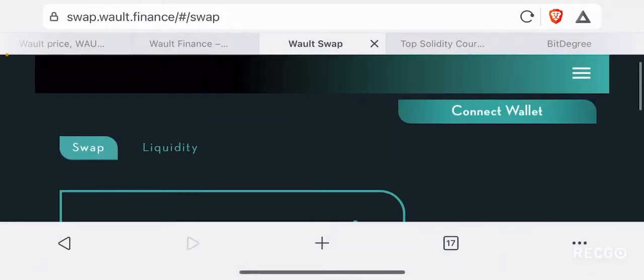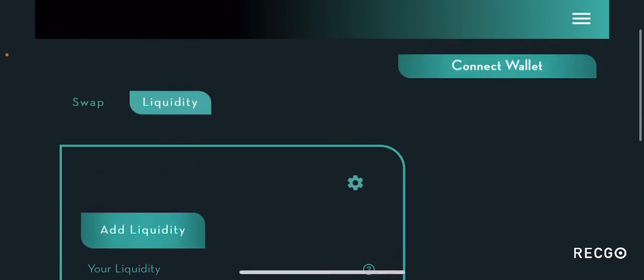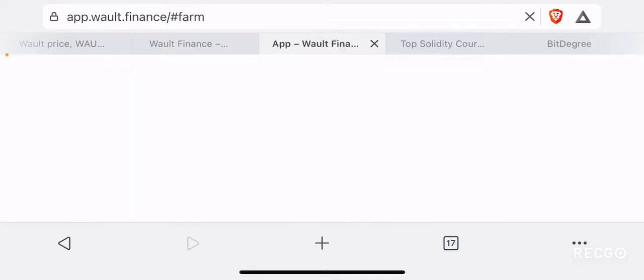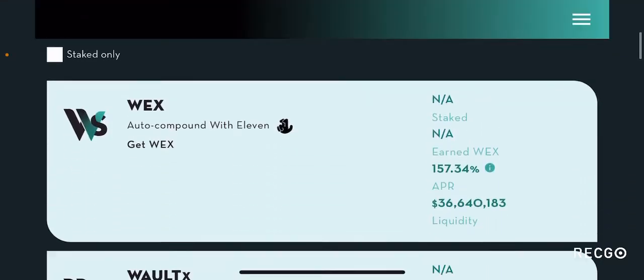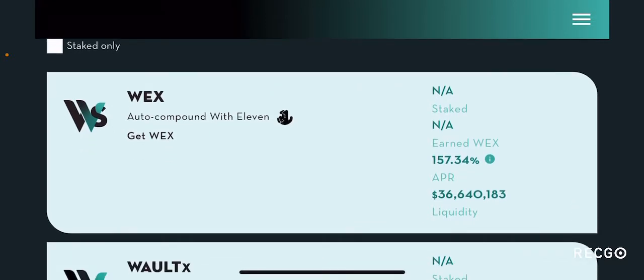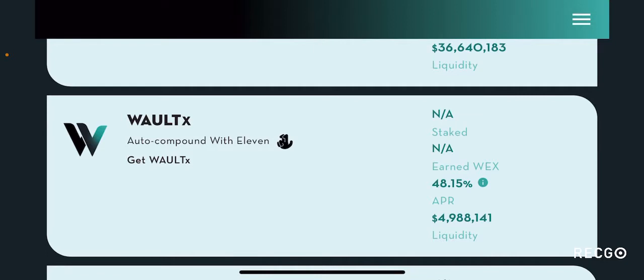And you can also add liquidity to certain pairs and earn liquidity provision rewards. And you can also stake your liquidity provider tokens to farm different cryptocurrencies, right? Similar to PancakeSwap, you can stake your WEX token and get WEX token in return, and you can earn about 157.34% APR, right? Pretty extreme APRs indeed.